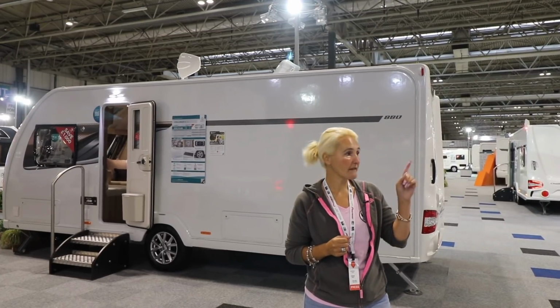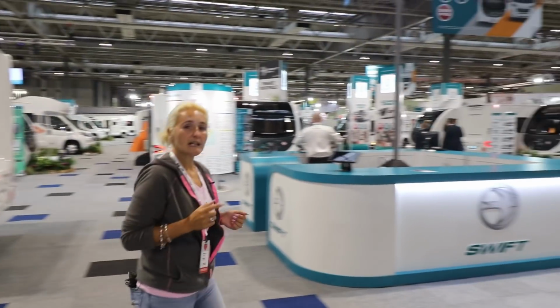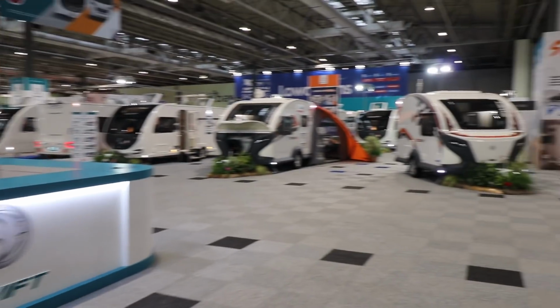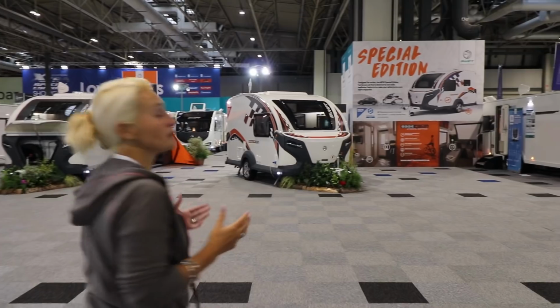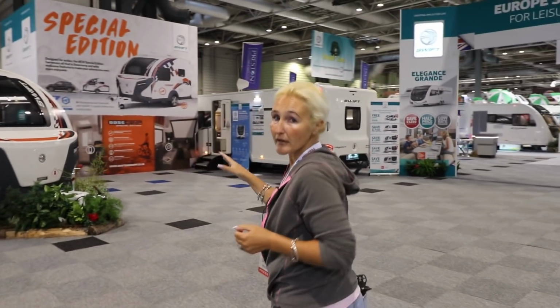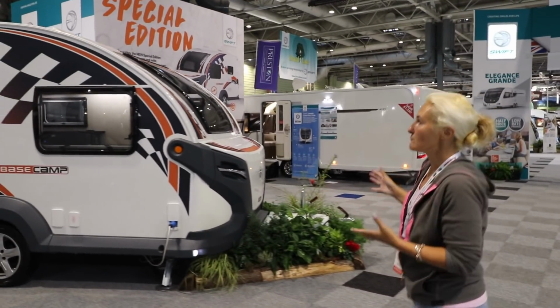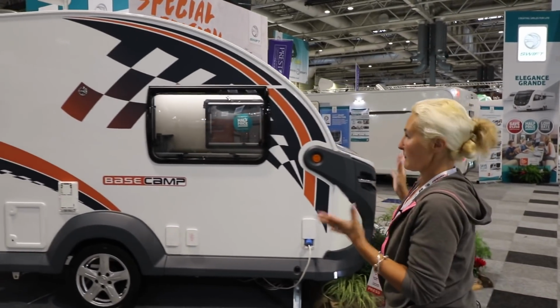If you don't want 8 foot and you want something small, we've got a base camp offering. And this one over here that we're going to look at, this is the special edition. And what I really like about this is Swift have taken on board feedback from base camp owners about what they really want with this, and they've incorporated it. So here we have it. This is the new limited edition model, and it's absolutely lovely.